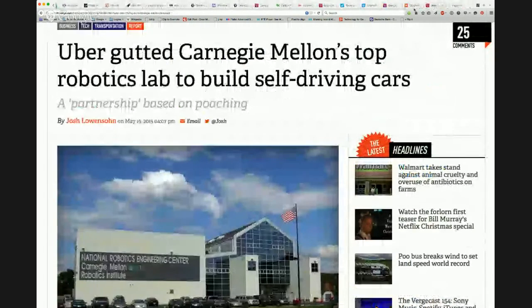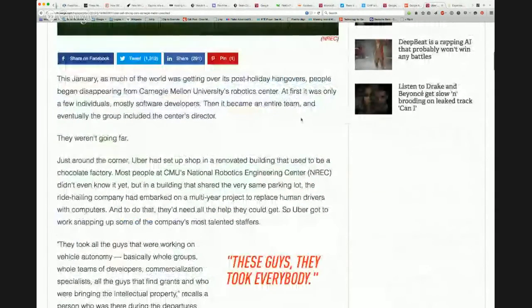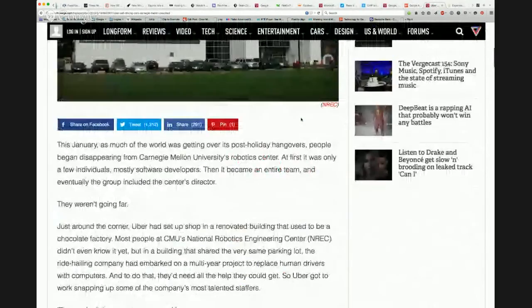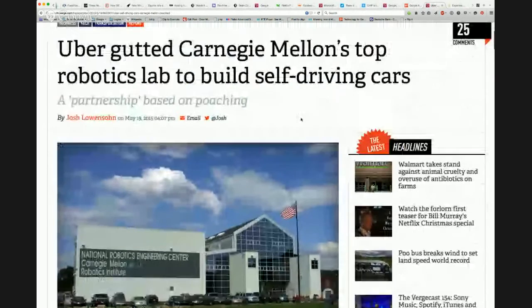Uber, second last story. Uber has gutted Carnegie Mellon's robotics laboratory to build its own self-driving cars. Apparently, they took about a third of the employees out of Carnegie Mellon University's robotics center. So it looks like Uber is joining, what's the word I'm looking for?